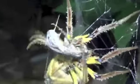Their webs are very strong. As you can see, they're very fast in using silk to wrap up their prey. This will actually keep it stored for later.